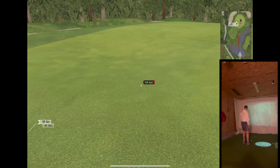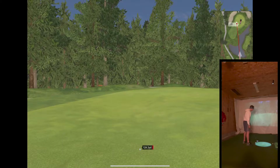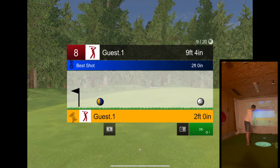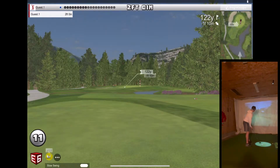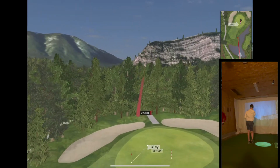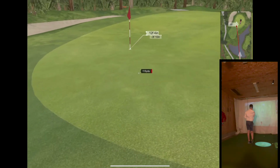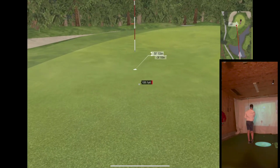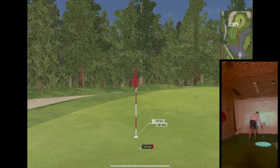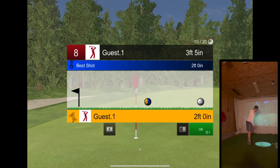I'm kind of not that interested in the actual challenge. I'm more kind of focused on getting everything within 10 feet now. Oh, that can be good. Come on. Oh, please go in. Please go in. Great line, just short.